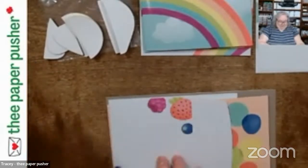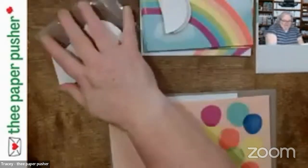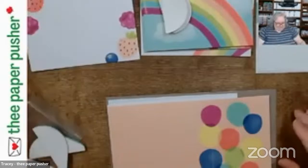Oh, and this one has fruit on it. So yeah, because I know what the cards look like. Okay, so this one has a sun. So we're just gonna, let's do this. This is the fruit one, and that's the balloon one.